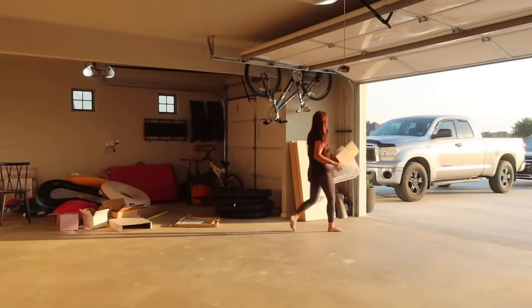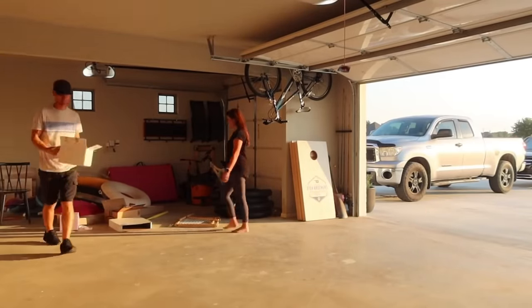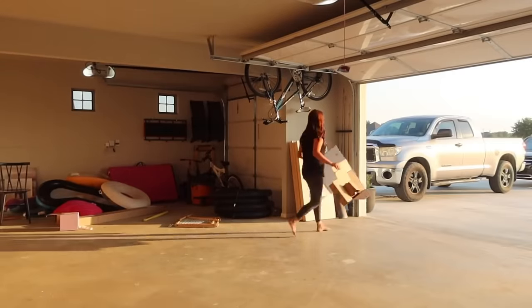But now I'm gonna work on all these cardboard boxes. Basically, we just need to throw them in Chase's truck, so next time we're out, we can take them to the recycling center. So that's what I'm gonna work on right now.